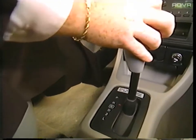The way the brake transmission shift interlock system works is, in order to get the vehicle out of park, you have to have your foot on the brake. Once your foot is on the brake, the vehicle will be able to be put into gear. Now, the benefit of this is it's going to protect against acceleration off the start when you're not ready for it. Another benefit is if you should ever have a child riding in the front seat and they bend down to put the vehicle into gear, they will not be able to do it unless their foot is on the brake pedal.